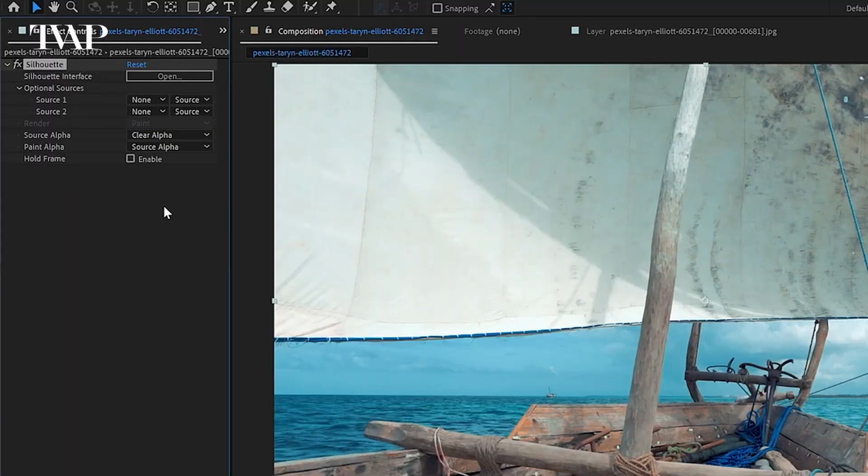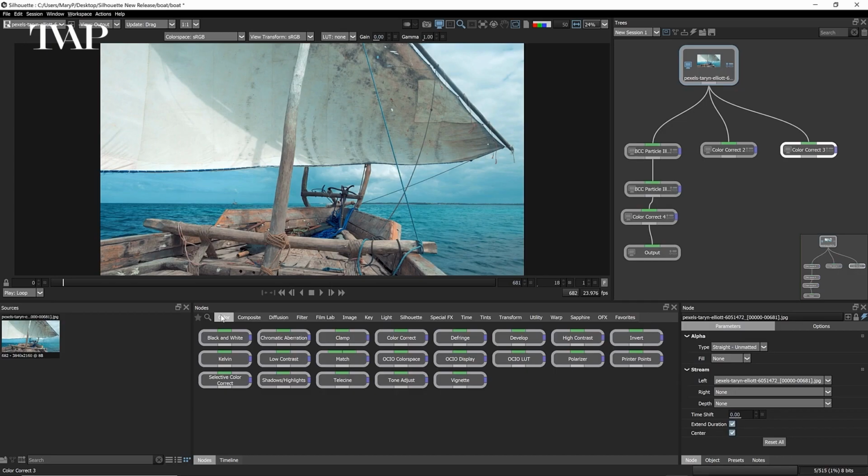Apart from the fact that I think price point wise, rotoing in Nuke maybe isn't the best thing to do anyway, once you have those very long shots, that's where you would really start to feel the pain of trying to use Nuke. Well, and now Silhouette's an OFX plugin, so it will run as a plugin within Nuke.